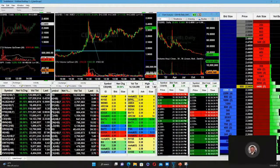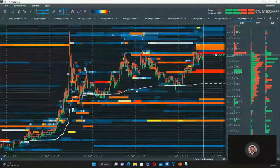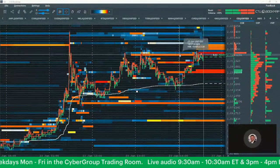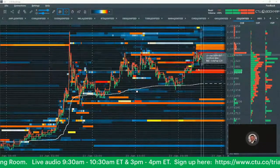Let me bring up level 4 while I'm at it here. This stock unfortunately didn't make as good of a squeeze as I'd like for it to at this point. There's still plenty of time left. But with that in mind, you see these iceberg orders popping in and out, not just on the ask, but also on the bid too.